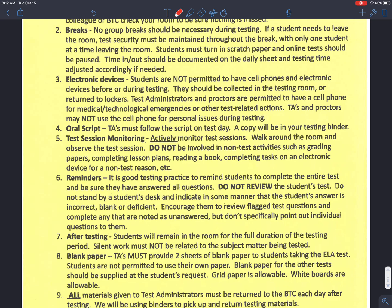Hopefully we don't have an issue with cell phones at the third grade level, but maybe we do. Any electronic devices or cell phones that are there for students should not be anywhere near them. Those need to be turned off and either put on your desk or put somewhere that they do not have access to them. Of course, you guys may have access to your own phone for emergency purposes. If needed, just please make sure you're not doing anything personal with your cell phone.